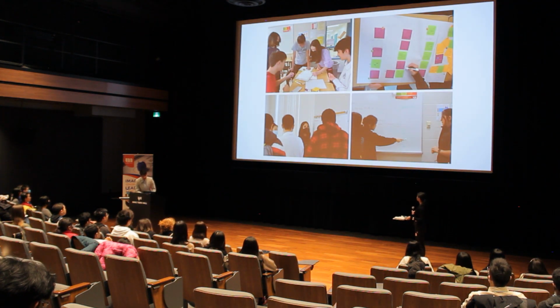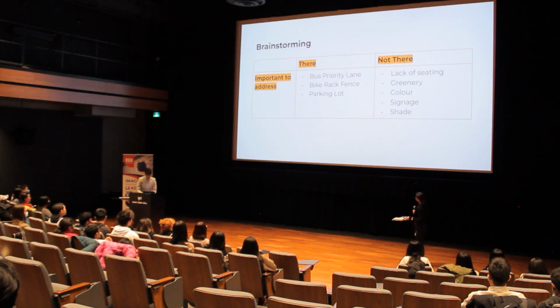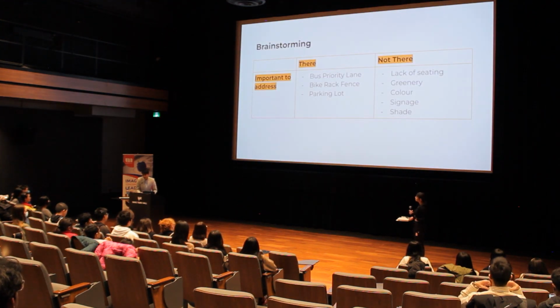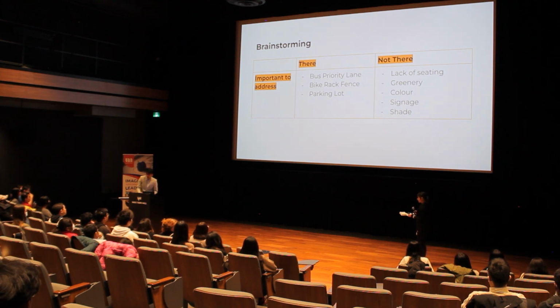We brainstormed many ideas using sticky notes, teamwork, empathy maps, and photos of our site. There were some important things to address first before we came up with our solution, such as what was there and what was not there. The things we had in place were a bus priority lane, a bike rack fence alongside it, and a parking lot. What was not there was seating, greenery, color, signage, and shade. This made this area very dull and gray.